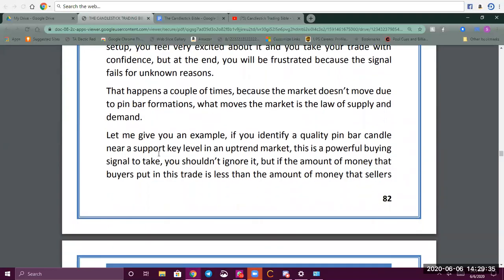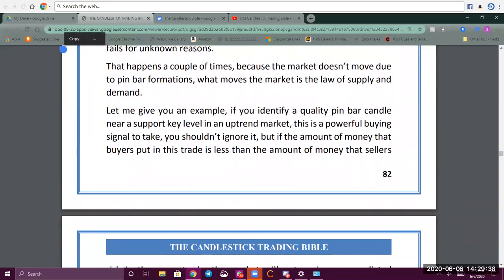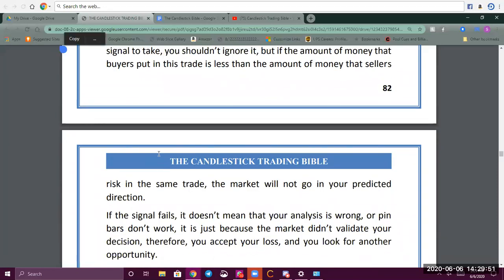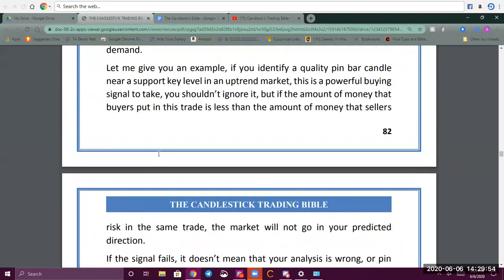Let me give you an example to identify a quality pin bar candle next to a support key level in an uptrend market. This is a powerful buying signal to take. You shouldn't ignore it, but if the amount of money that buyers put in this trade is less than the amount of money that sellers risk in the same trade, the market will not go in your predicted direction. I'll read that again. If you identify a quality pin bar candle near a support key level in an uptrend market, this is a powerful buying signal to take. Pin bar candle rejection of a support level. So the wick is at the support level. You'll see a buying opportunity because it wicked your support.